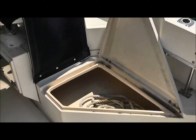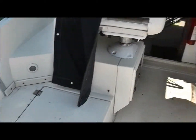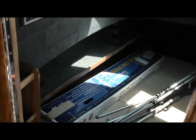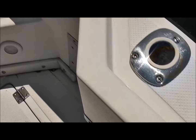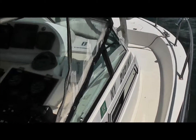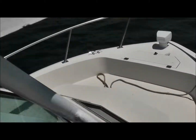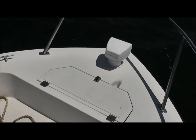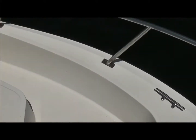Fish boxes on both sides. There it is. Anchor locker.